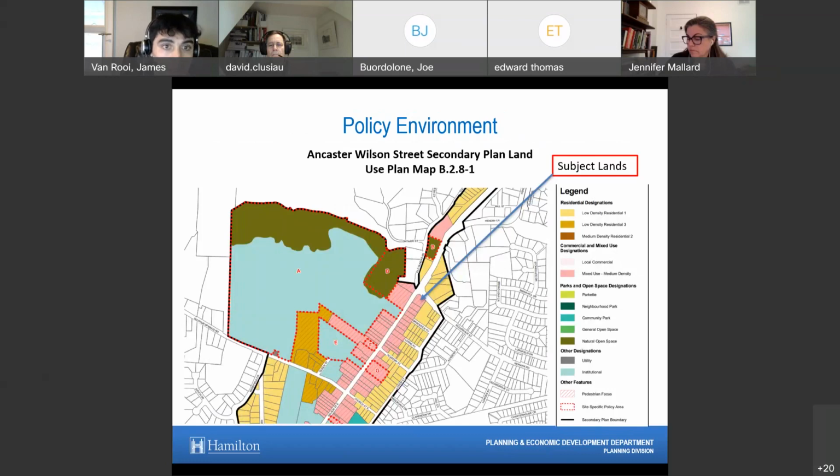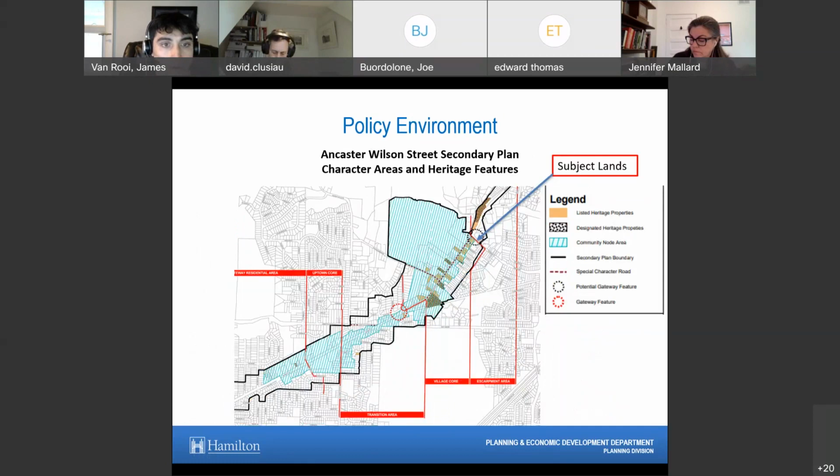So just diving into the Ancaster Wilson Street Secondary Plan, the lands are here. They're mixed use, medium density, and they also have a pedestrian focus component. They also are within the community node area, which the Ancaster Wilson Street Secondary Plan has further policies for, for potential gateway features, for special character roads, and also for listed heritage properties and designated heritage properties. So this property has a few listed heritage properties, well, 3, and it's also within the community node.